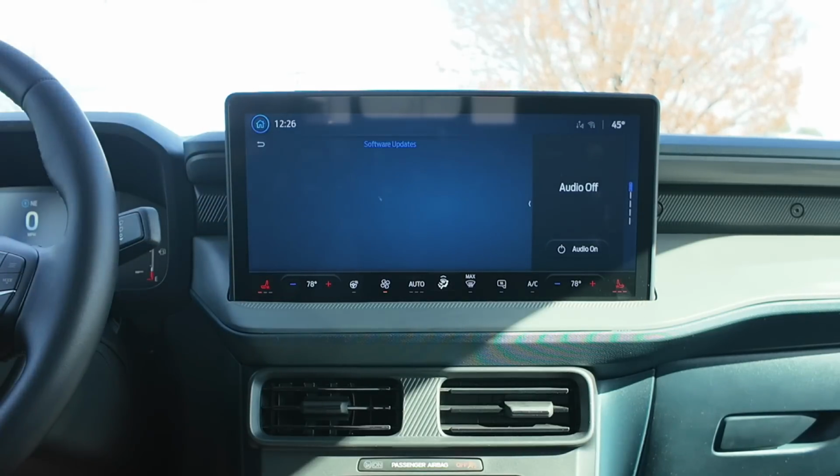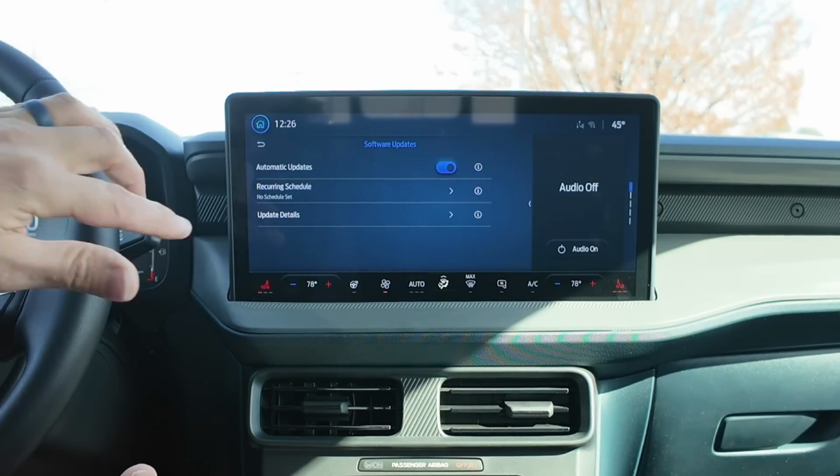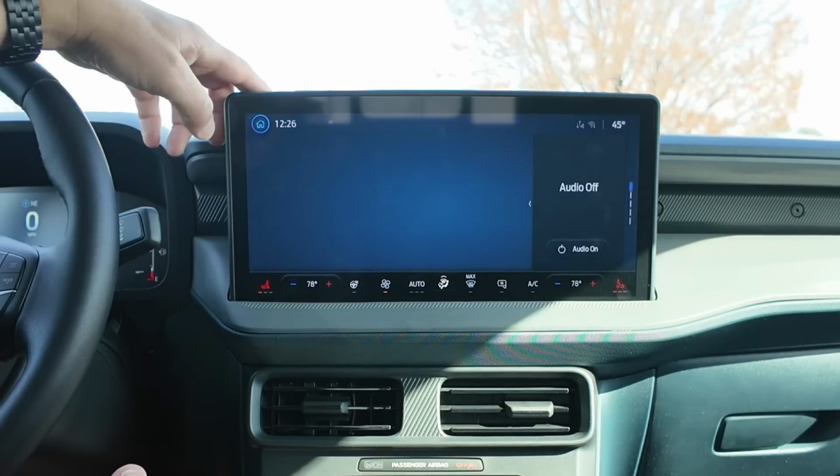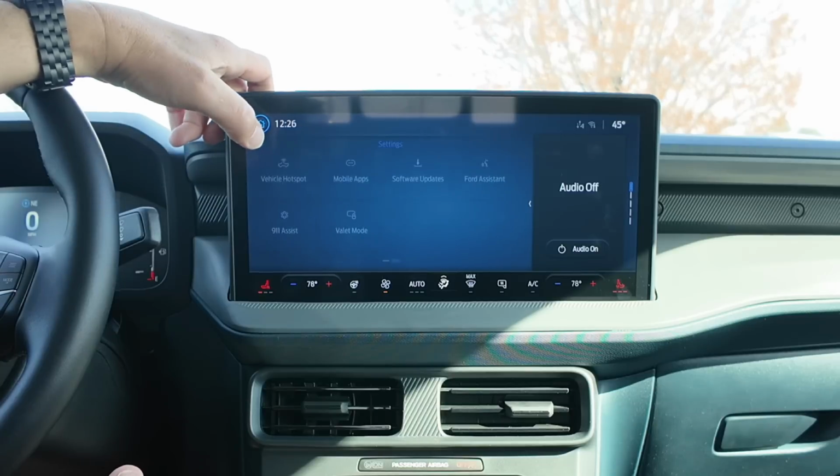I think on mine, I set mine to 2 a.m. and I do it every day. This here will actually tell you if it's up to date or not. So there you go. So there's that information and why you want to have that on.